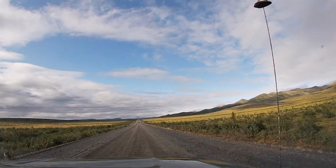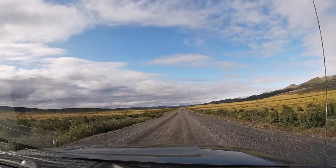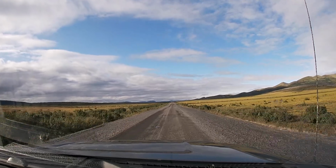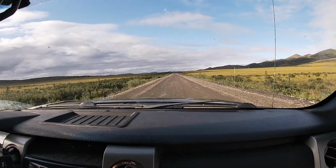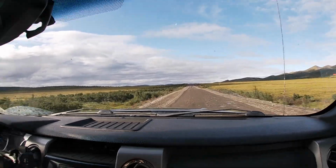Dads everywhere, look at this lawn. Take notes. Perfect height. In the rough, but not in an aggressive sense.